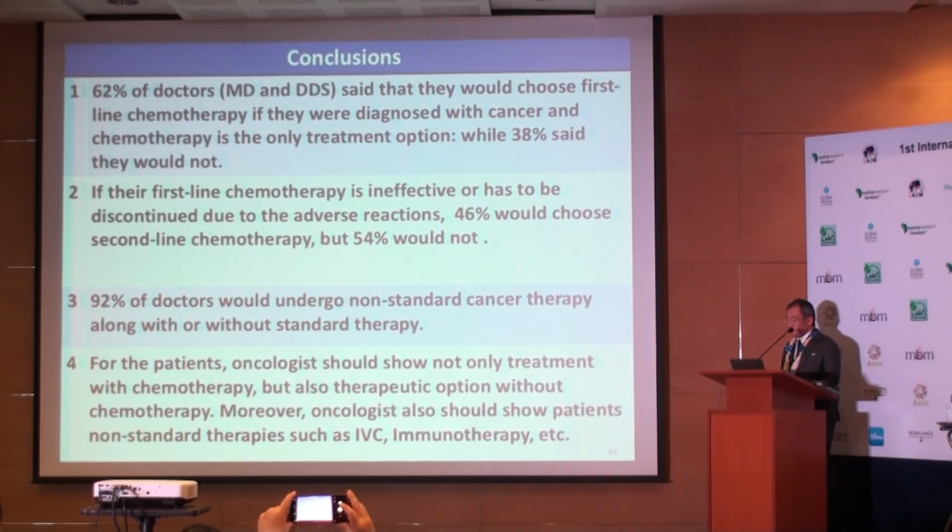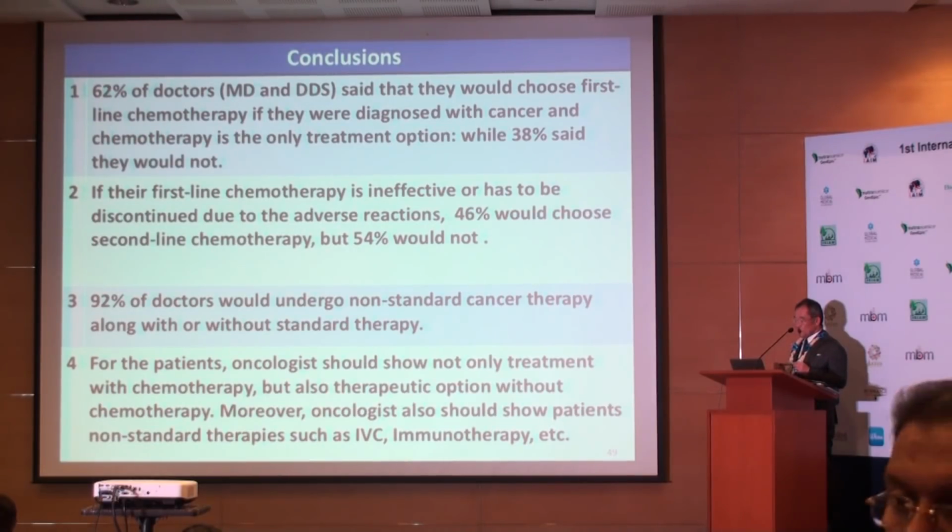In conclusion, 62% of doctors in Japan said that they would choose first-line chemotherapy if they were diagnosed with cancer. And 92% of the doctors would undergo non-standard cancer therapy along with or without standard therapy. The conclusion is that, for the patients, oncologists should offer not only treatment with chemotherapy but also therapeutic options without chemotherapy. Moreover, oncologists should also show patients non-standard therapies such as IVC, immunotherapy, etc.